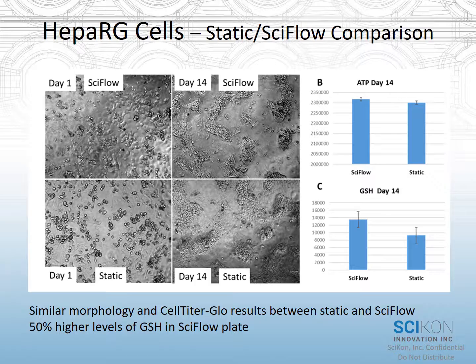The cells in SciFlow, the cells in static, they have a similar morphology, similar cell phenotype as we're looking with our standard inverted microscope. We also measured CellTiter-Glo, or ATP, on day 14 in both the static and the SciFlow systems, and we can see relatively similar amounts of ATP in both the SciFlow and static systems on day 14. We also looked at GSH. GSH is a measure of reduction potential. We did this with the Promega kit GSH-Glo, and we can see that there's a roughly 50% higher level of GSH in our cells cultured in our SciFlow plates than the cells cultured in static plate. So the cells do appear healthier, they do appear a touch more metabolically competent, or at least phase 2 metabolically more competent in the SciFlow versus the static system.